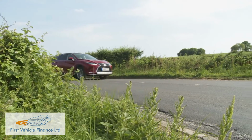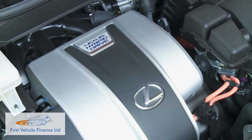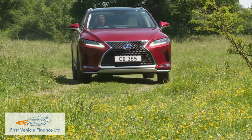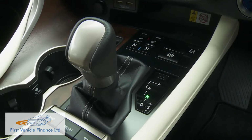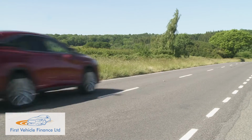Under the bonnet of this self-charging petrol hybrid model, a 3.5 litre petrol V6 is assisted by 2 electric motors, one on each axle. The rear one creates four-wheel drive traction when necessary, but otherwise acts as a generator to charge the battery when the car is in regenerative brake mode. Drive is through a belt-driven CVT auto gearbox, and total system output is rated at 308 brake horsepower.